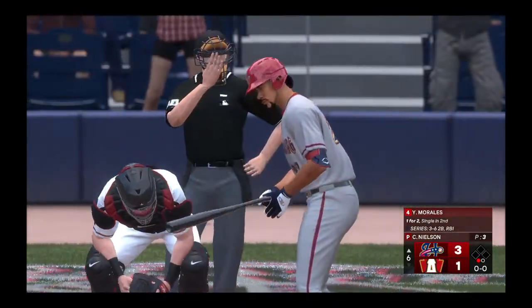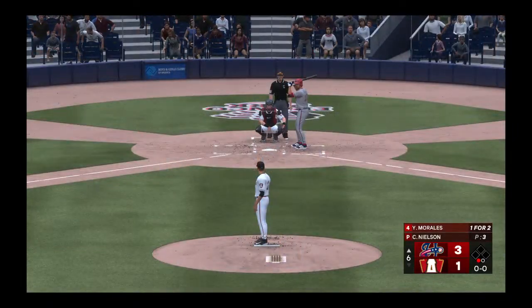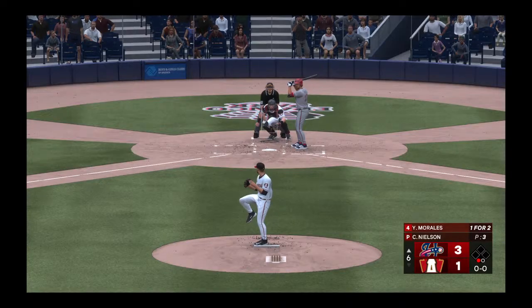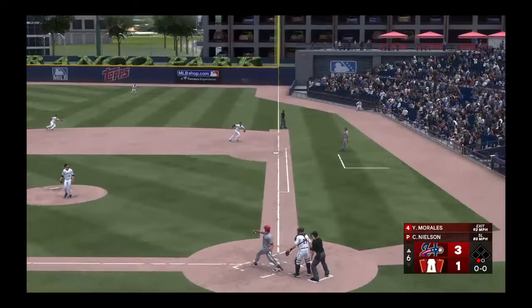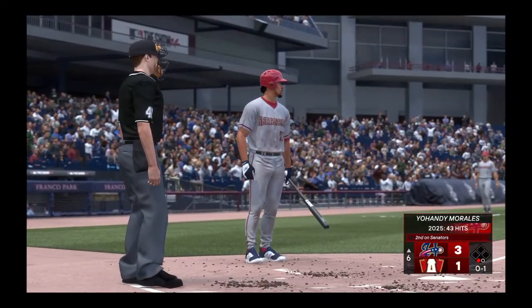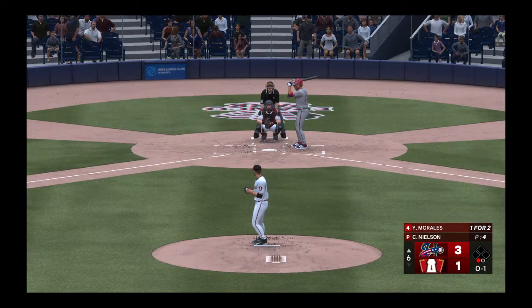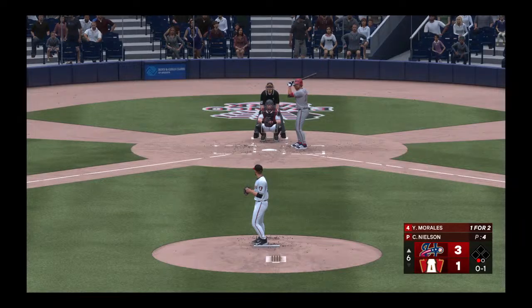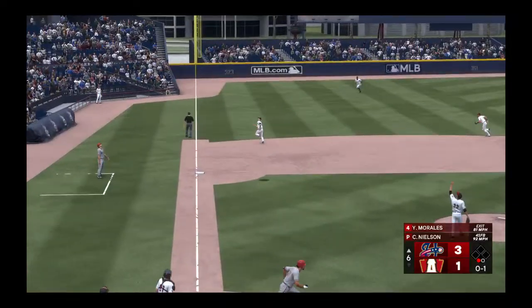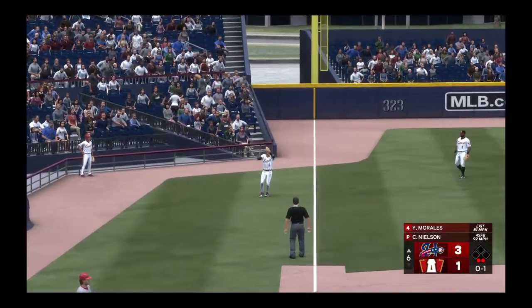And next, the cleanup hitter, Yohandy Morales. 1 for 2. And that one sliced foul. On 0-1, the delivery. This one popped up. And now 2 down.